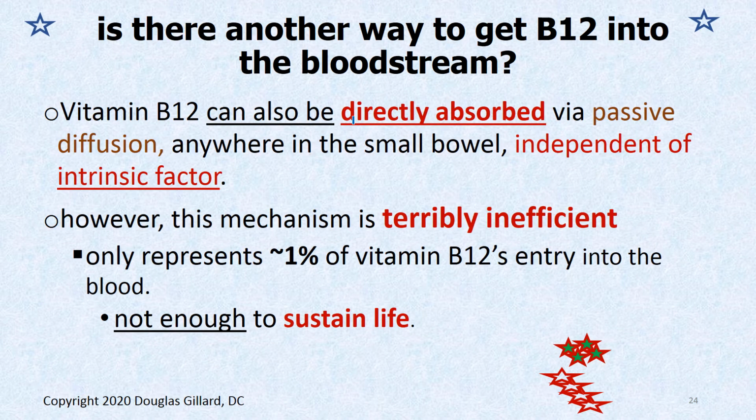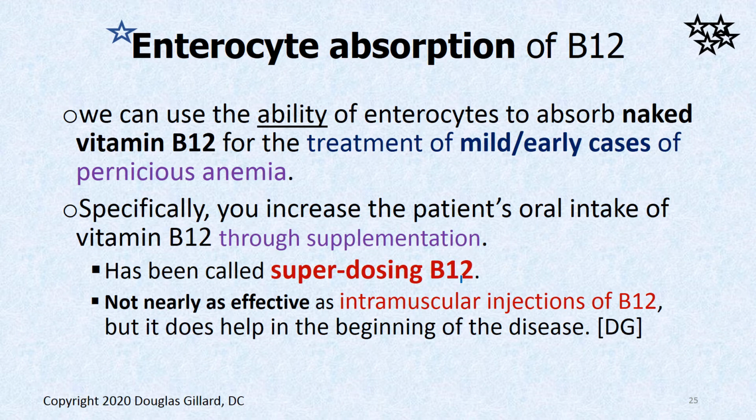Is there another way to get B12 into the bloodstream? Not really, but there is another way to get it. It doesn't work very well, but we've learned that 1% of vitamin B12 that's taken in can actually be absorbed through the enterocytes of all the intestines. And it's not enough to sustain life, but if you superdose or megadose vitamin B12, you can kind of put off vitamin B12 injections for a little while, because that's where people with pernicious anemia are headed. They're going to need vitamin B12 injections.